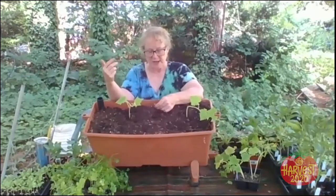So easy cucumbers, gourds, they're all no-brainers when it comes to trellises. The heavier fruited melons, yes, they can still climb, but you've got to attach them. You've got to support the fruit. And then zucchini, you don't want to try to grow that up at all.